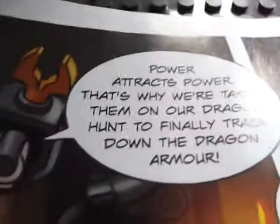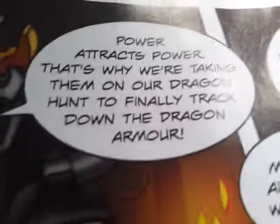I haven't read this entire magazine because last night it was too dark. So, do you mind if I do a little bit of reading? But the power attracts power. That's why you're taking them on a dragon hunt to finally track down the dragon hammer! Dragon hammer, baby! Blah, blah, blah.